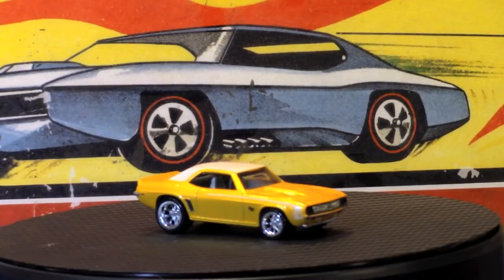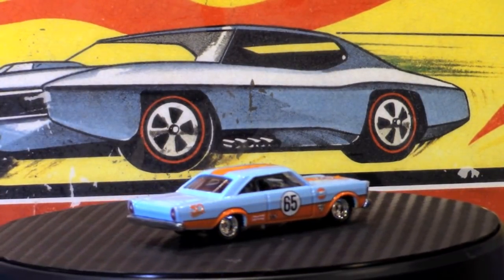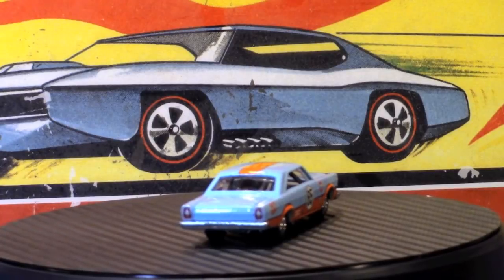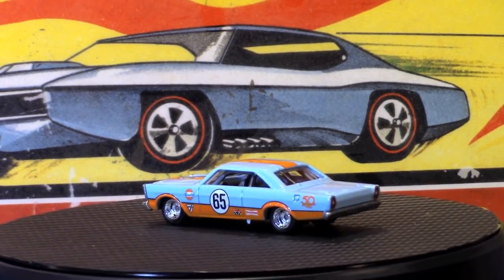So there you go. That was car number 9, the 1969 Chevy Camaro. And we'll move on to the last one. This is car number 10 out of 10. This is the 1965 Ford Galaxie. And it is obviously in the Gulf oil livery.